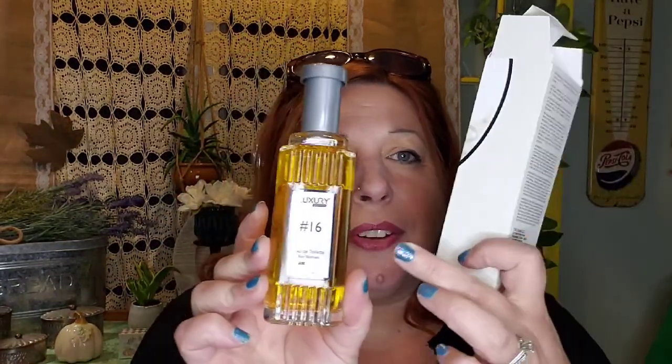But this is what sold me. First of all, how she said she loved that fragrance so much made me consider it. And then I saw this, number 16, our version of Chanel No. 5 for women by Chanel. And on the bottle, they actually don't have a name. They just have a number, and they don't say what they're impostering. But this actually smells a significant amount like Chanel No. 5.